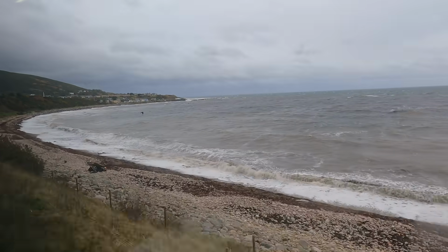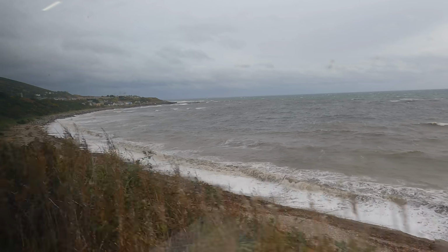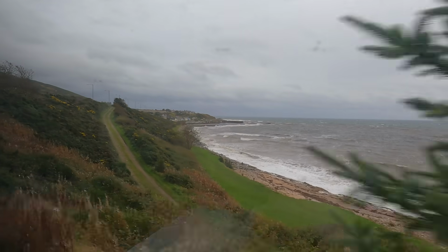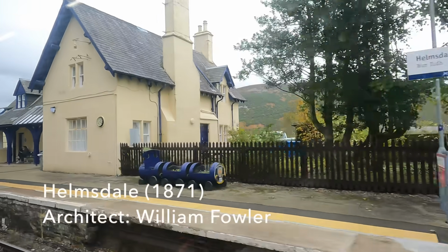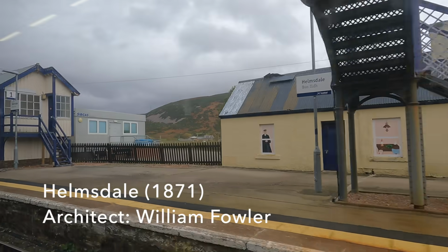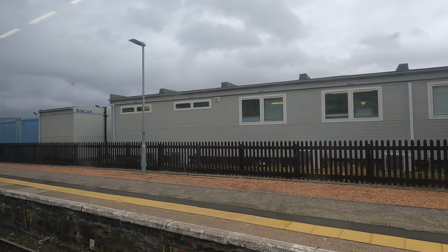And that's it for our coast run. Helmsdale itself stands on the headland, but our driver's eyes are set on the valley of the River Helmsdale as we head off inland towards the moorland and Georgemas Junction. But not before we get a view of Fowler's lovely 1871 station building and a very nicely preserved signal box.